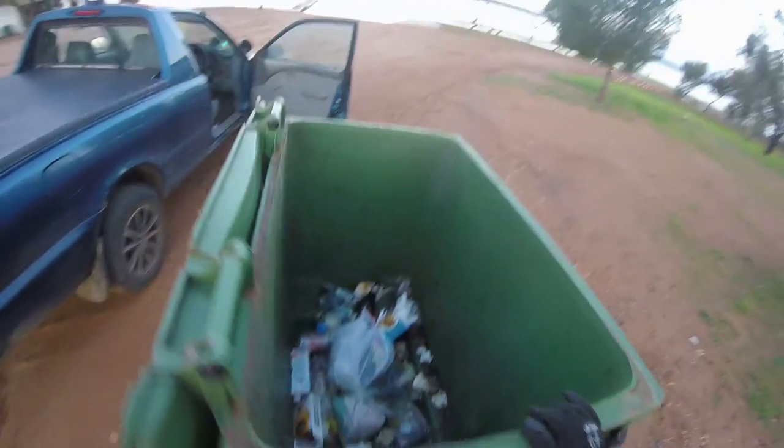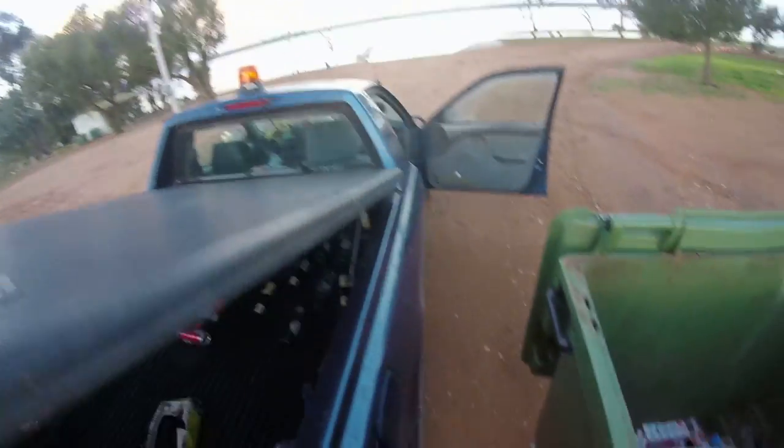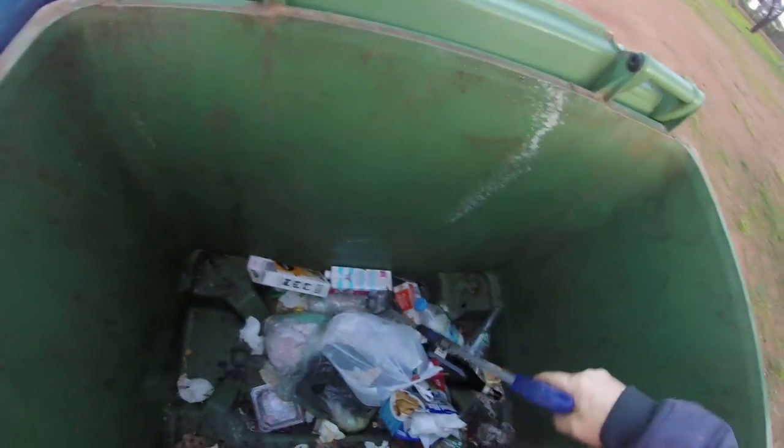What have we got in this one? Better surprise me. Oh, it surprised me alright. I'm gonna put the lid that way. Spin this around here. I might just use the grabber. Good to see some campers coming through.